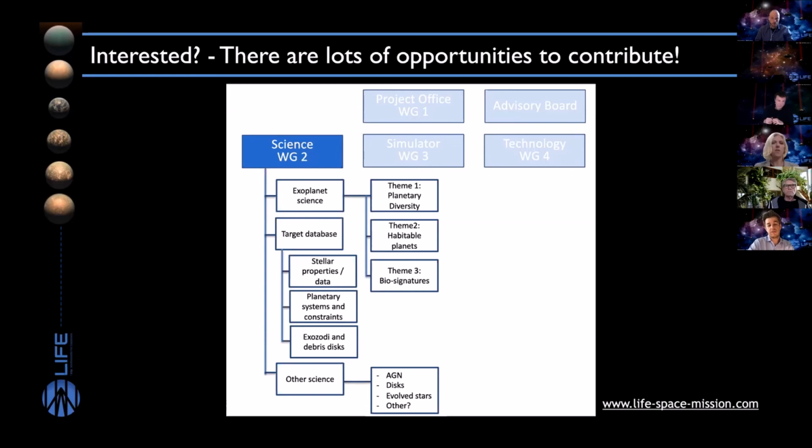In addition to these three themes, where support and additional manpower, woman power is certainly welcome, there's also the question about, for instance, the target database. So we have people working actively on compiling a very comprehensive database for the stellar targets. We need to get all the stellar properties in there. We need to understand what constraints on planetary systems are already existing. We need to include the information about debris disks and exozodi disks. To have really a comprehensive database that helps us later to understand which targets to prioritize and which to put on the primary mission, for instance.